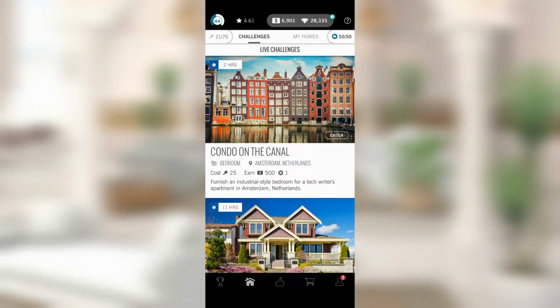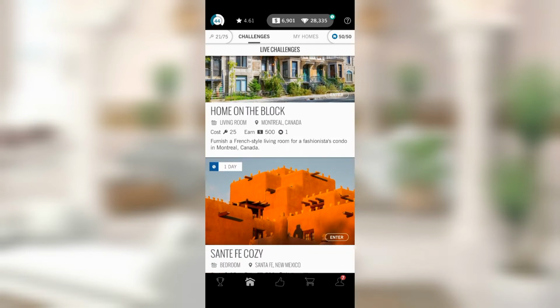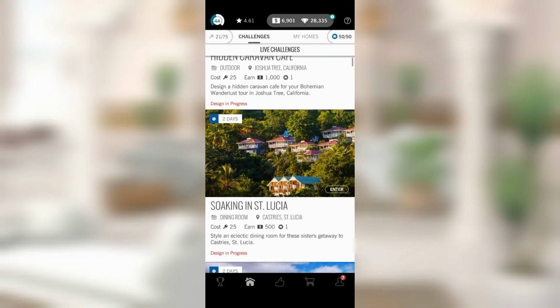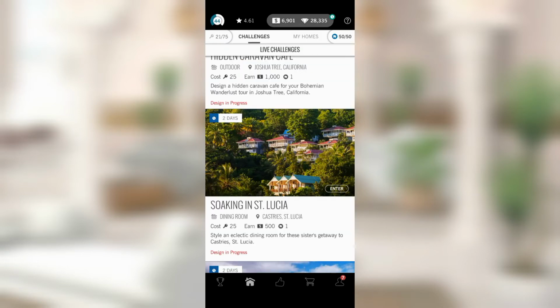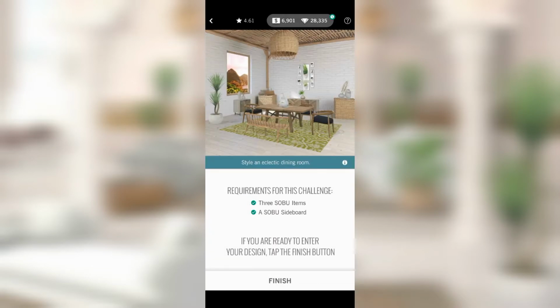So I already did today's daily, and I sent it in without sharing it with you because I was completely and totally uninspired by the room. But one room that I do really love is this Soaking in St. Lucia room. First of all, I am so excited about this bookcase. I love it. It's beautiful and it will be useful. And it's nice when you get furniture that really adds to a room. But beyond the prize, I love the room.